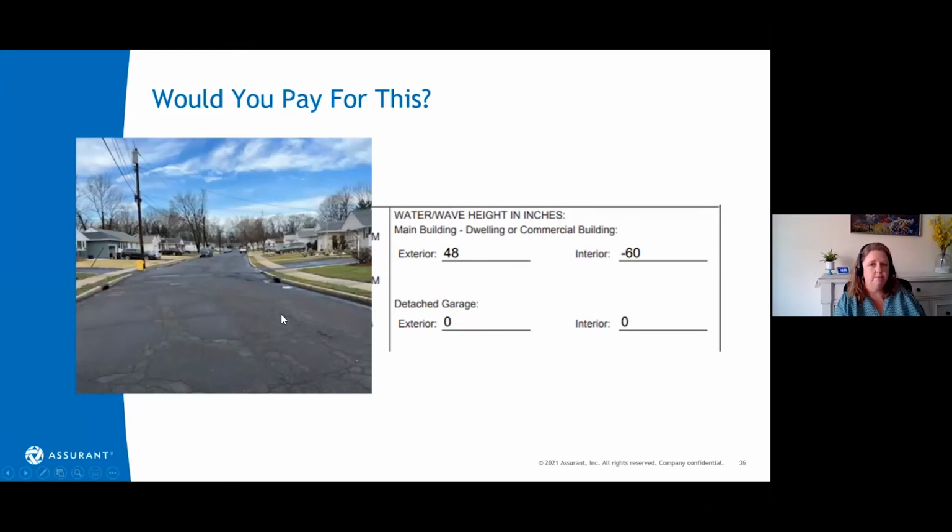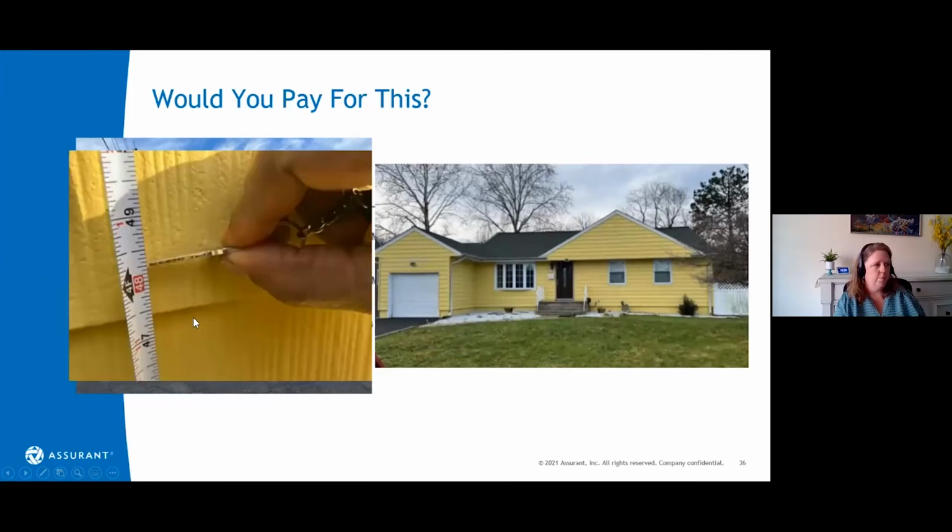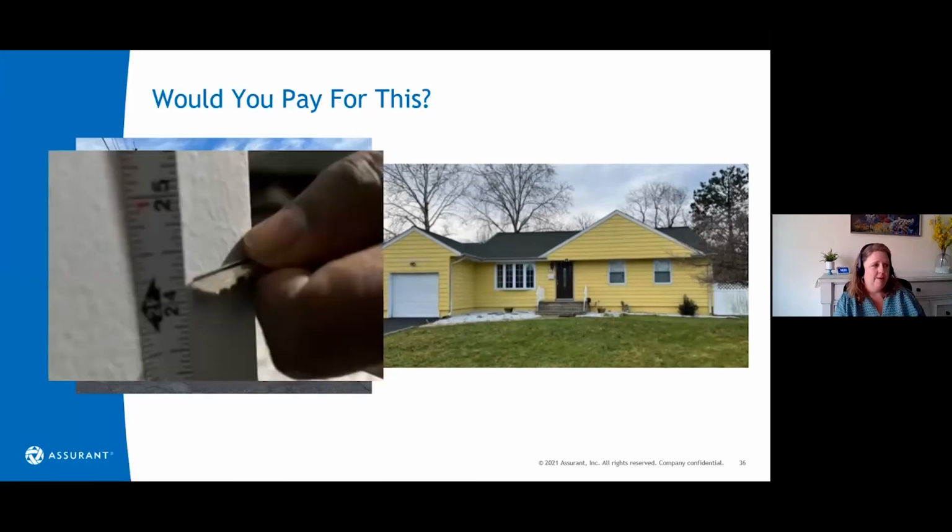So here's our street. I don't see any debris. Don't see anything going on. Here's my house. I've got a single car garage over here. Looks good. Here's my water line. And I don't really see a water line. Maybe you guys do. Here's my interior water line. Again, not really sure, but I can clearly read this is 2 feet or 24 inches.